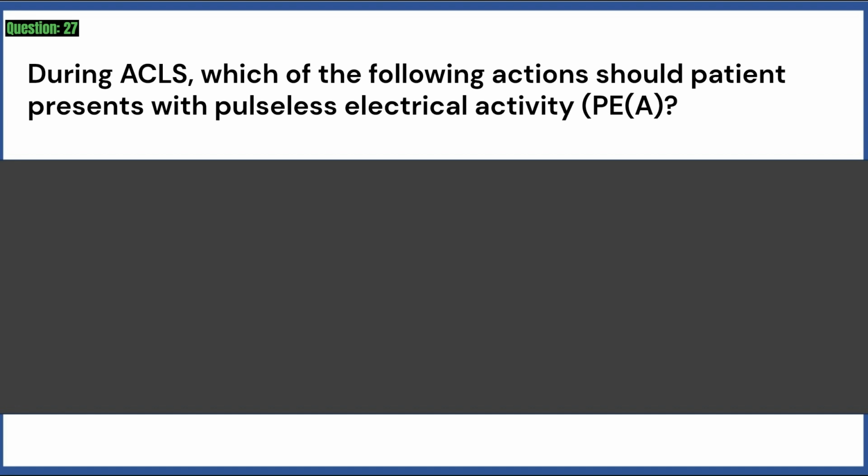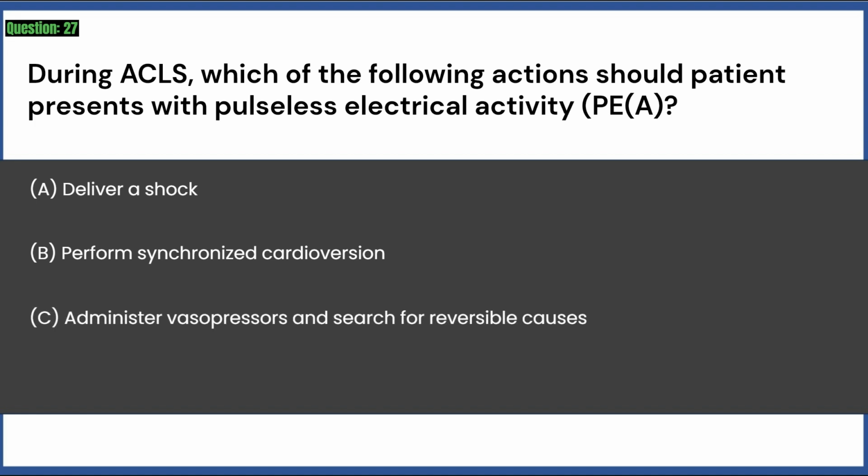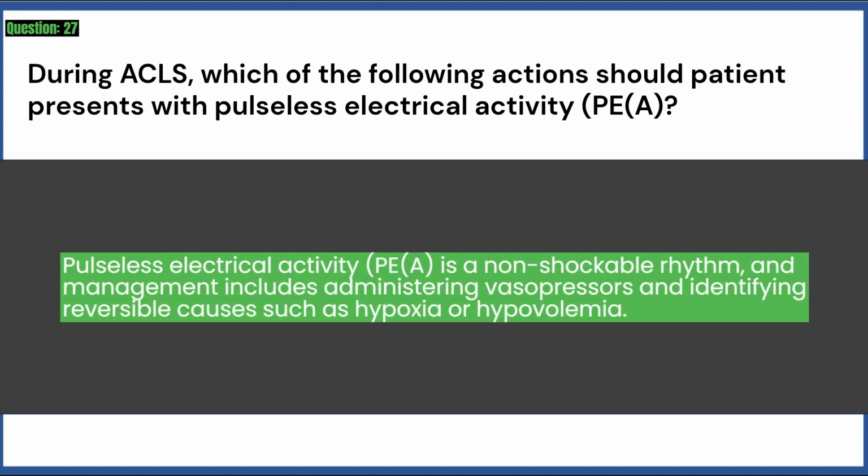During ACLS, which of the following actions should be taken when a patient presents with pulseless electrical activity, PEA? A. Deliver a shock. B. Perform synchronized cardioversion. C. Administer vasopressors and search for reversible causes. D. Give adenosine. Answer: C. Pulseless electrical activity, PEA, is a non-shockable rhythm, and management includes administering vasopressors and identifying reversible causes such as hypoxia or hypovolemia.